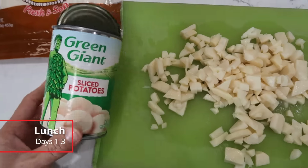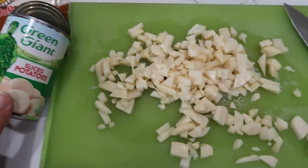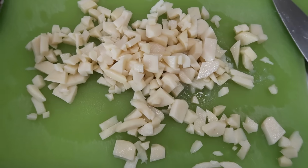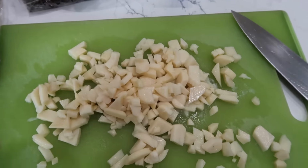Our lunches will consist of tacos and enchiladas. So let's start with the tacos. I have my can of sliced potatoes, and canned potatoes are not my favorite thing, but I dice them up nice and small. We will saute them in a pan with some butter and salt and pepper and try and bring some life back into them.